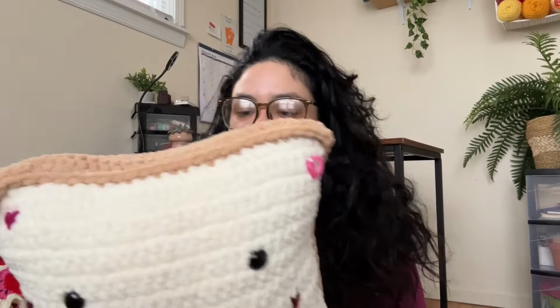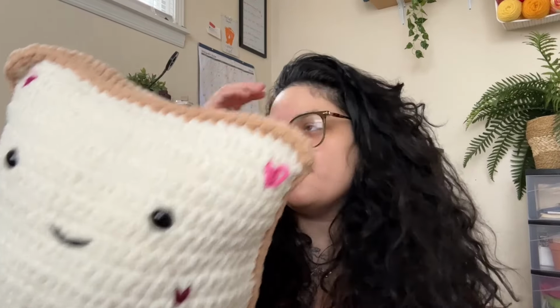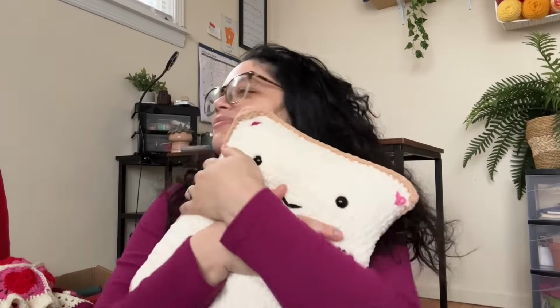But yeah, this was my first time ever using safety eyes. And they were super easy to use. I just want to note that when you use safety eyes, you cannot take the backing off. I didn't know that. So with my other one, I pressed in the backing too hard and it kind of sunk into the project. But yeah, this one's super cute, super cuddly, and is available and needs a home.